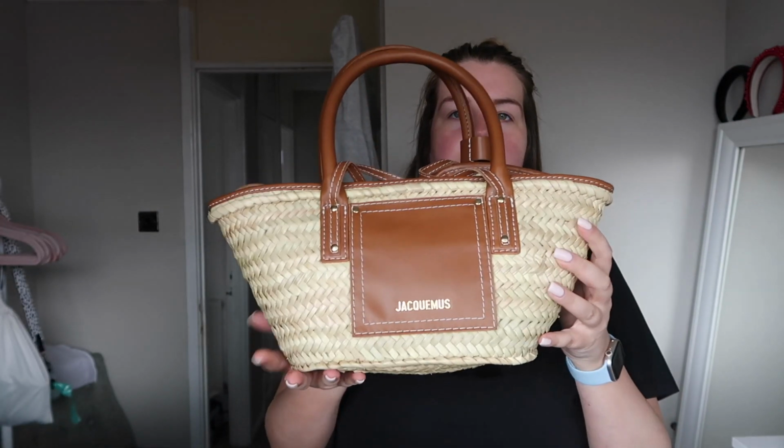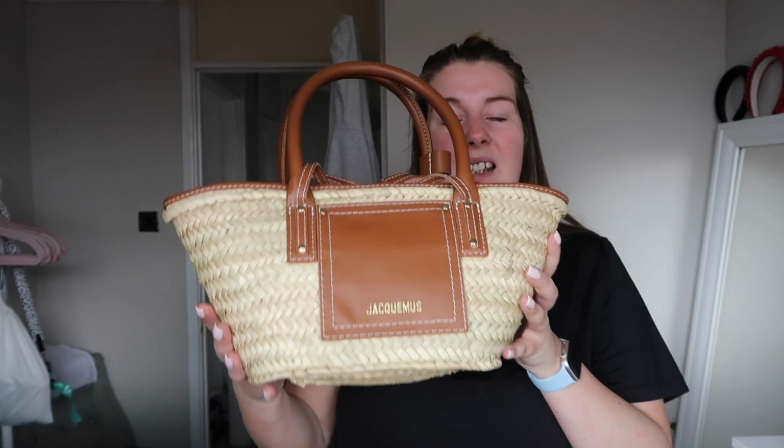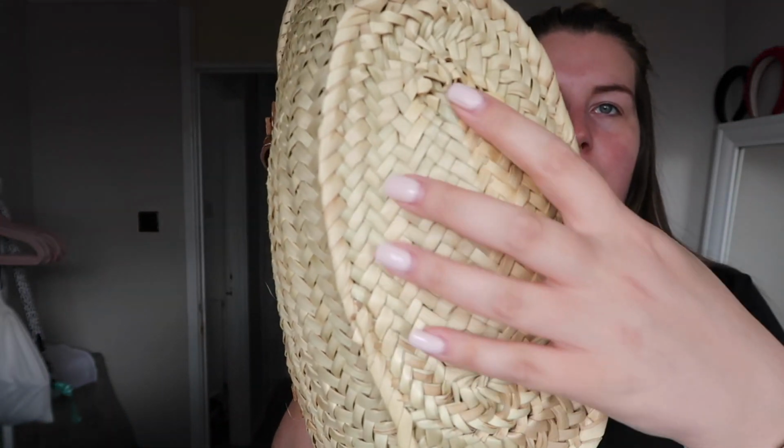So it's just the Jacquemus basket bag in a small. These are all handmade, so there are always some flaws on these. The bottom has a few raised areas, but it's just because no two basket bags are the same. It's just because they're handmade. You get it everywhere. The Chloe one wasn't as much like it, but then that one was a lot more expensive. I don't know if that has anything to do with it, but it just was.